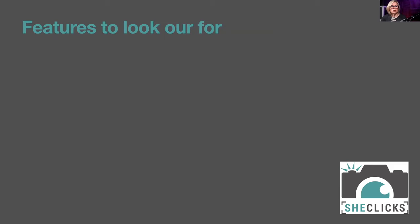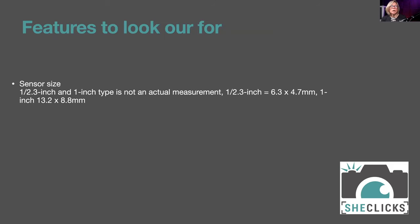Now let's look at a few features to look out for when you're thinking about getting a compact camera. The first subject is sensor size. We're familiar with talking about sensor size when we talk about APS-C, four thirds or micro four thirds, and full frame cameras. A full frame camera's sensor is the same size as a 35 millimeter film frame. APS-C is roughly half that, and four thirds is a little bit smaller than that.